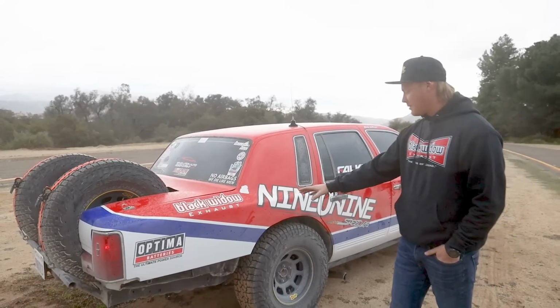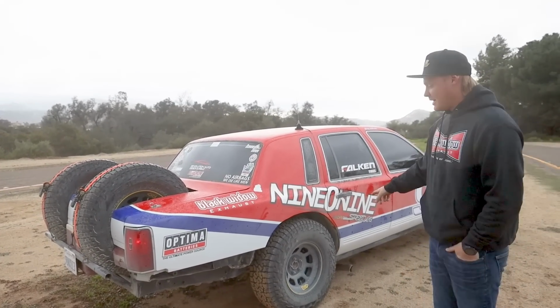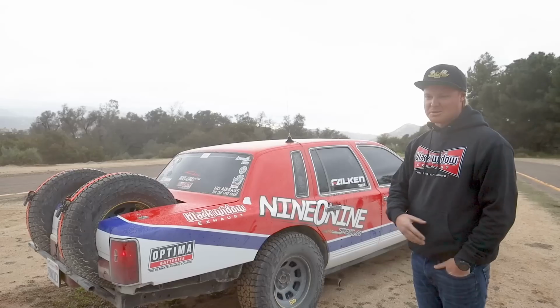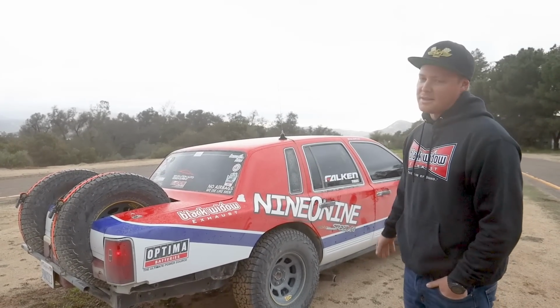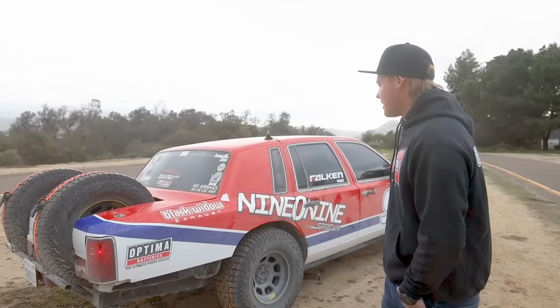Big shout out to the guys over at Black Widow Exhaust. They hooked us up with a neighbor hater for this thing, and it sounds sick. So the car was always straight piped with a 2-inch. So cut that off, put a 2.5-inch bend and tip on it with their muffler. Gives it a lot more tone at high RPM, which you guys will hear. So pretty happy with that.